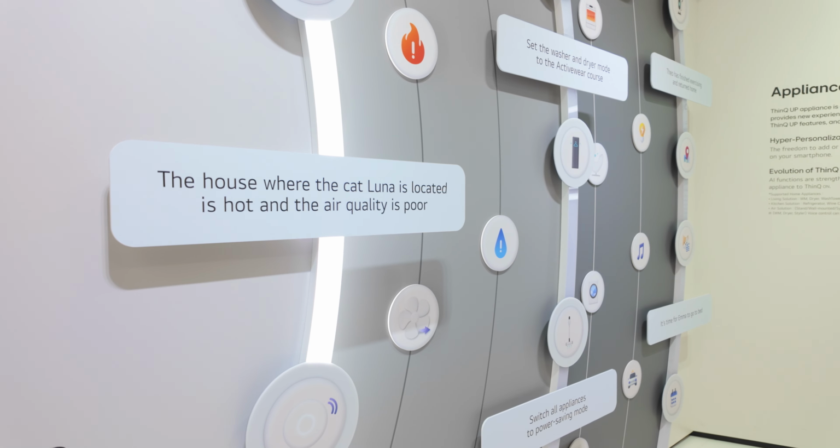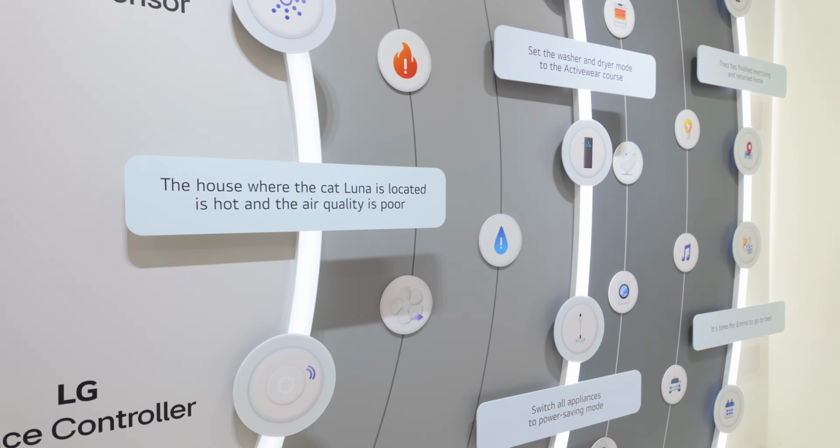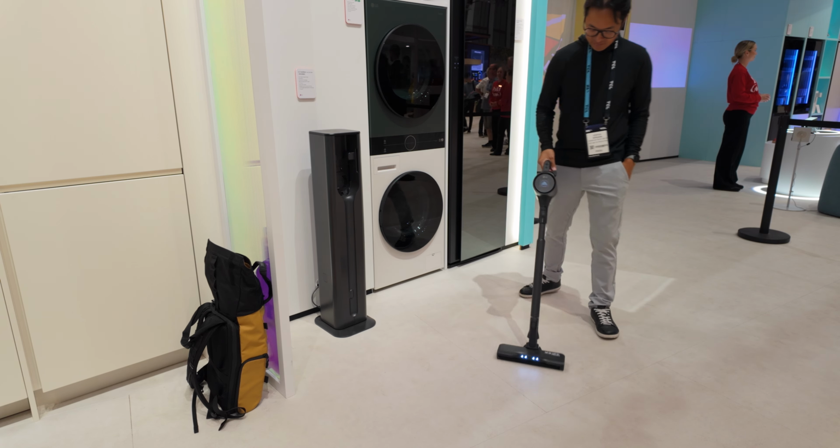Set the oven to start cooking at a specific temperature later in the day. You could have the washer dispense just enough detergent based upon the kind of load that's being run, and you can get warnings if any parts need maintenance in a robot vacuum or a stick vacuum.